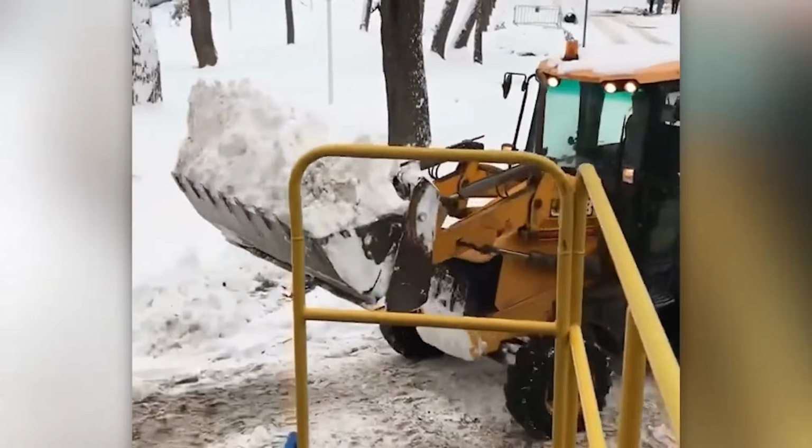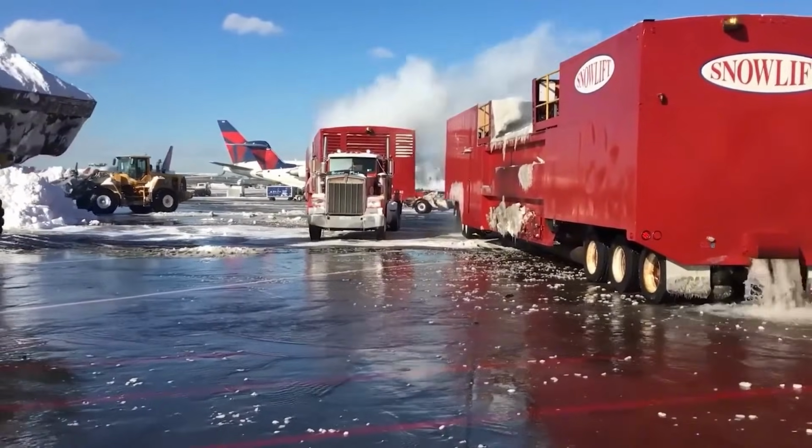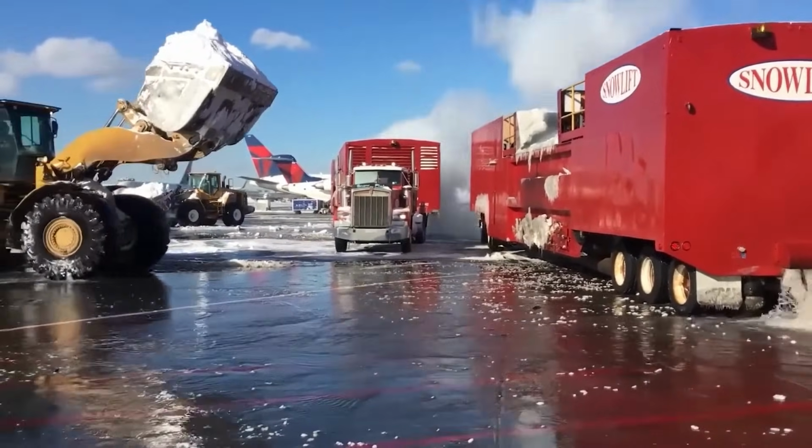The first system moves through Wednesday and Thursday. Primary impact zone is Kansas, Missouri, Iowa, Illinois, Indiana, Ohio. Snowfall totals of 4 to 8 inches across much of this region. Some locally heavier amounts where bands set up.